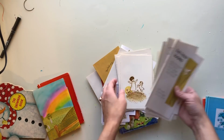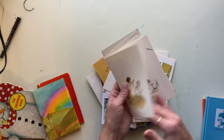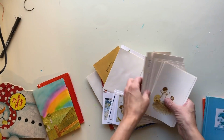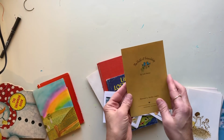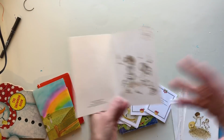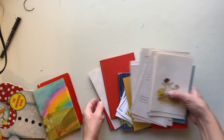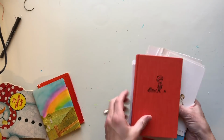So I took ones that were kind of falling apart, and I wanted to make a journal that would highlight these. And so I slipped these in as pages in between the journal pages of these journals that I made. So let me show you, and here's the cover of one. Let me show you what the journals look like.